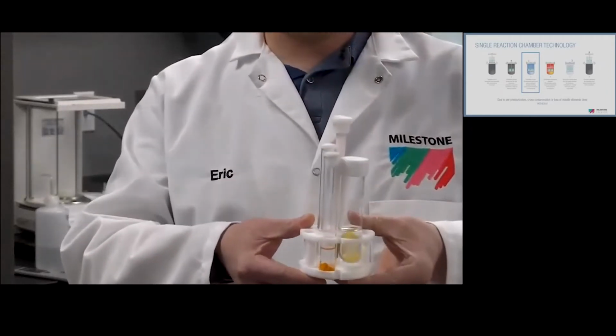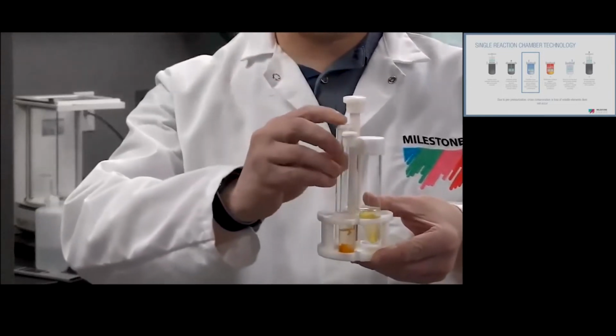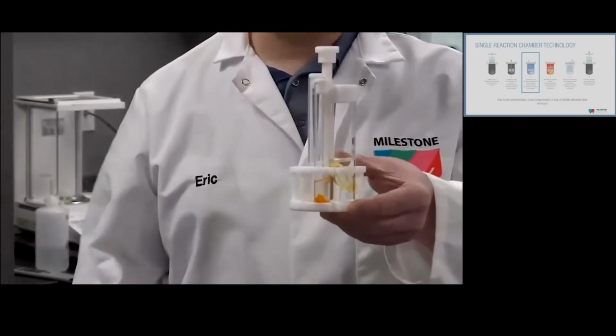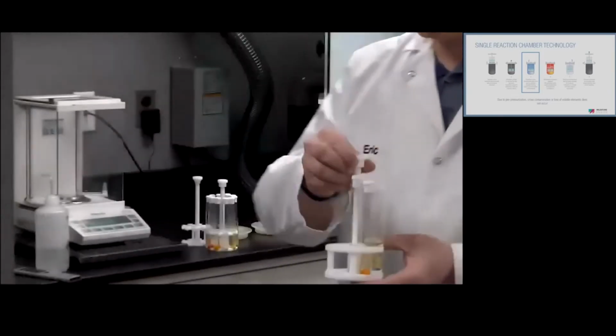Together with it, using this mixed rack, I have a turmeric sample, which can be reactive with nitric acid, and I also have a calcium. All of these samples I can run together using a single microwave program.